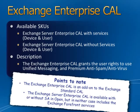Now, something to bear in mind is the protection for Exchange. Now, it does come in a number of ways. So, as we said, you can purchase your Forefront protection for Exchange Server or the online protection for Exchange Server. But that antivirus, anti-spam protection is also included in the Exchange Enterprise CAL. And if you remember, Exchange is one of these products that is licensed for the end users with both a standard and an Enterprise CAL.